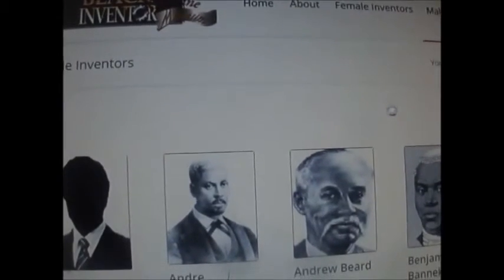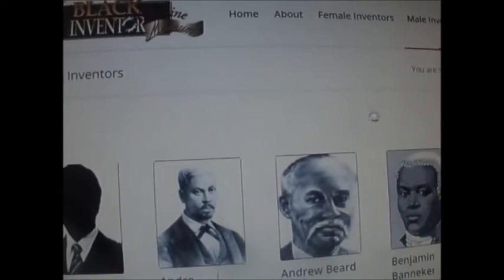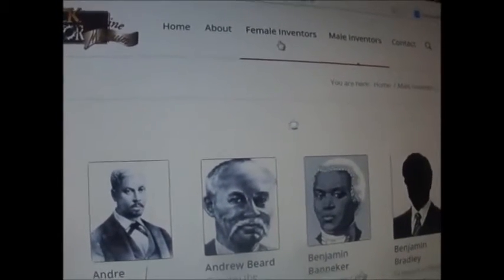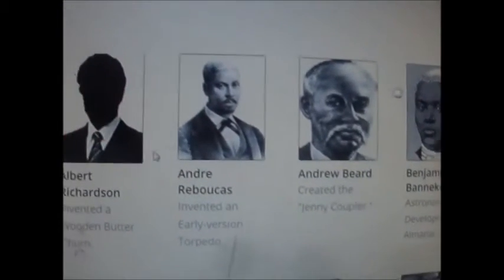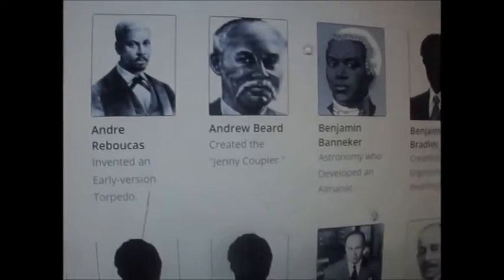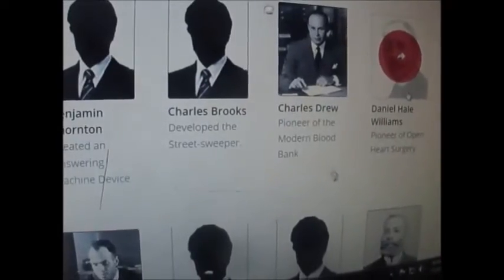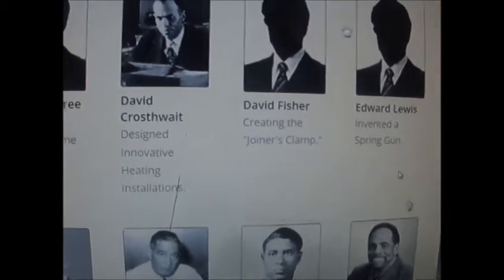Alright, before I get to our resources, I want to share something else. blackinventor.com, and as you can see, it's broken down: female inventor, male inventor, and it will give you their picture and information once you click on their picture. But this one has lots and lots of inventors.